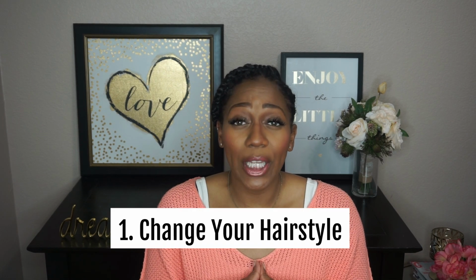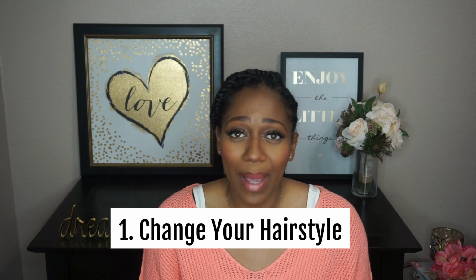So the first bit of advice I would give if you're trying to grow your edges back is to switch your hairstyles. And what I mean by that is, I'm a bun girl. I love a bun to the back. I love a bun to the front. I just think buns look very sleek for any occasion, for work, happy hour, date night, church, anything. You can always do your makeup, or not do makeup, with a bun, small earrings like this, big earrings. So I'm like a bun person.